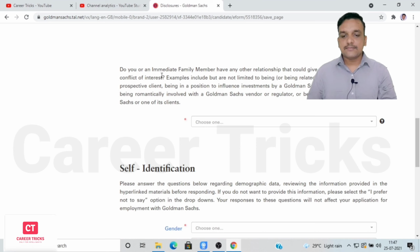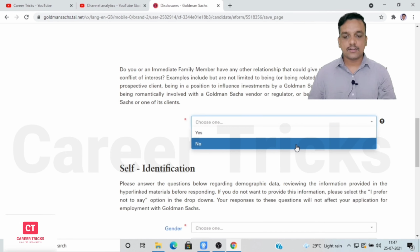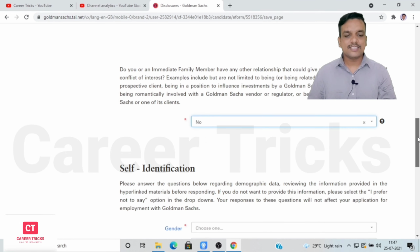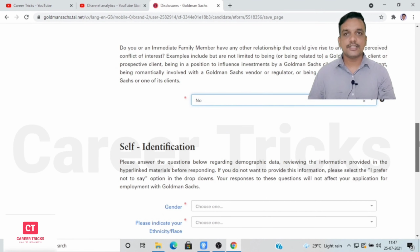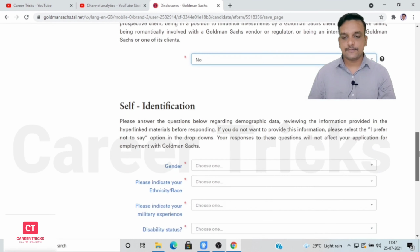This is also the same thing. If you have any relations or family members or a conflict of interest, at that time we have to say yes, otherwise we have to say no. All the things we will say no, or most of the things. If it is related to you, then you can say yes.